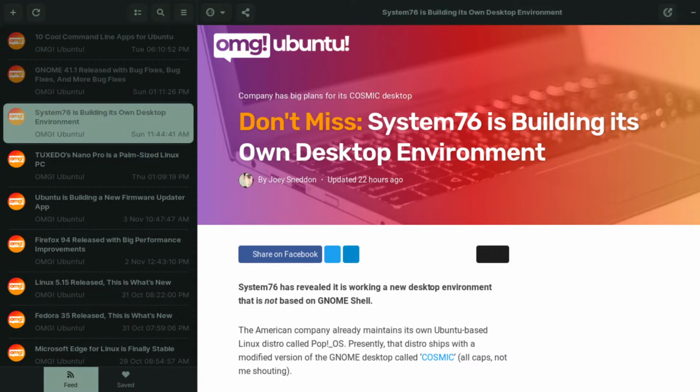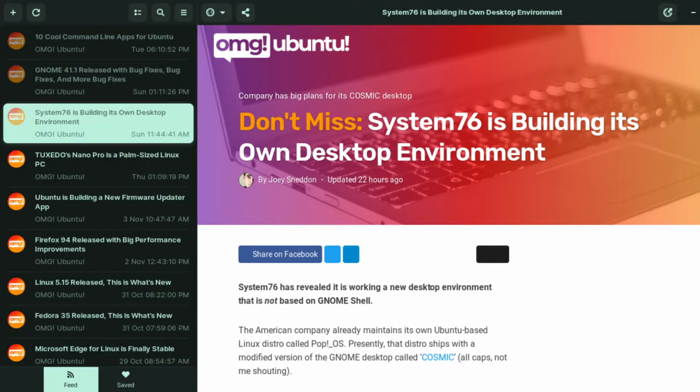Let's go ahead and go to the feed reader here, and I'm running this. This is the application Feeds that's pre-installed in Zorin OS 16 Pro. So I'll go through this as quickly as I can. I hope this is going to be okay on YouTube. I'm not monitoring it right now. Once again, the GNOME desktop environment, after 10 years of development, there really hasn't been that much improvement in my opinion. It looks cool, but that's about it.